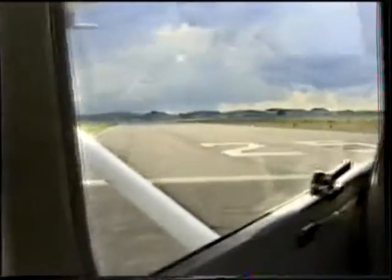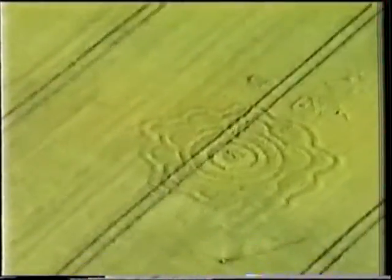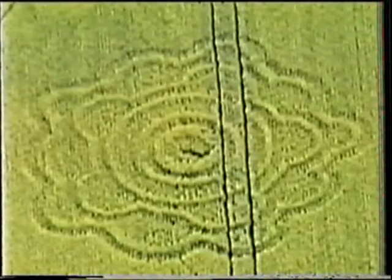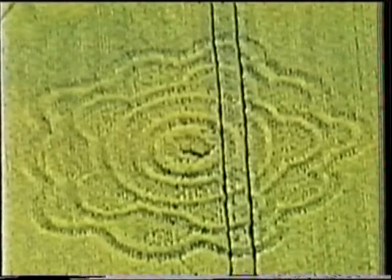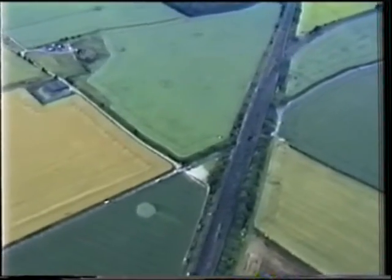And we're off on another flight. This time we're with Ron Russell, the Colorado State Coordinator. Yeah, we're going to have a good time, Ron. This one here is near Goodworth Clatford, south of Andover. I call it the Rose. Isn't that a beauty? Back near Basingstoke, this rather strange design.